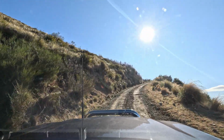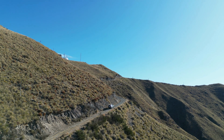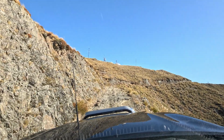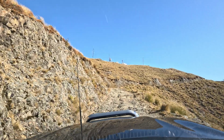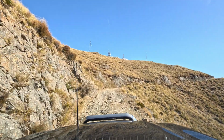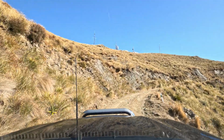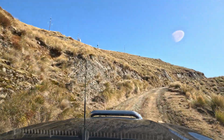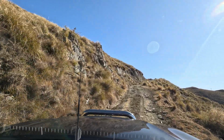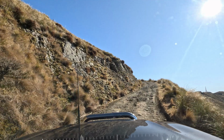There's not much to say apart from you're looking into the sun and we're driving up a steep hill, near the top now. So it is a mountain. It's called Mt Studholme, but it's not a very big mountain. This is the rockiest wee bit. Probably had snow up here yesterday. It should have come up yesterday.